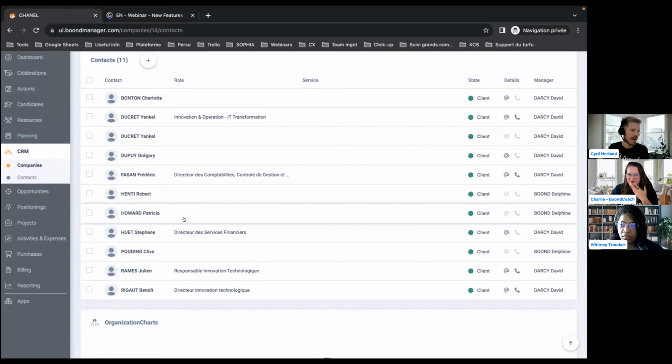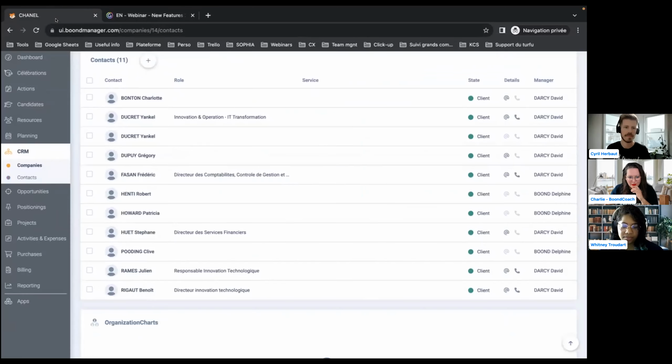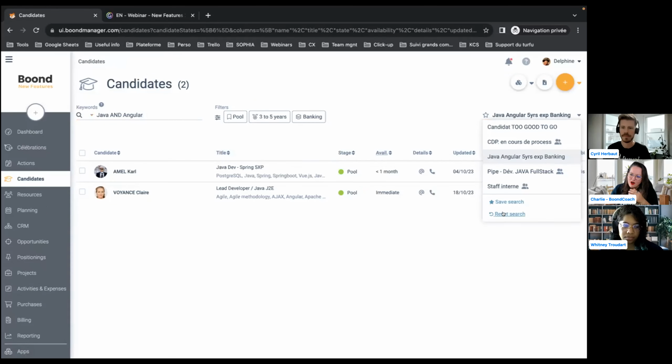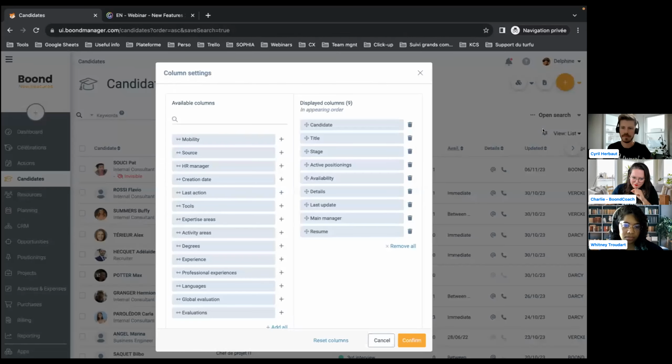So now I will let Charlie tell you everything about column configuration. With pleasure. You can customize the display of the columns in candidates, actions, and resource modules, so you can see the ideal information at a glance in these modules. For that, if we go to Boons to have a look, we can go to one of the relevant modules, such as candidates, and click on the configuration button on the display selection area on the right. As you see, a dialog box opens and it allows you to do several things.